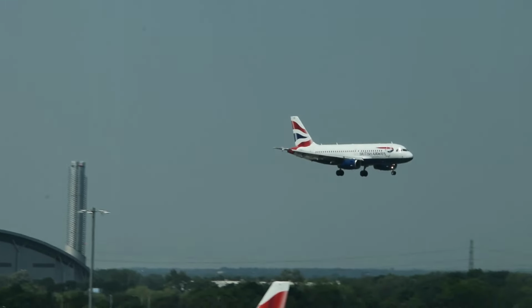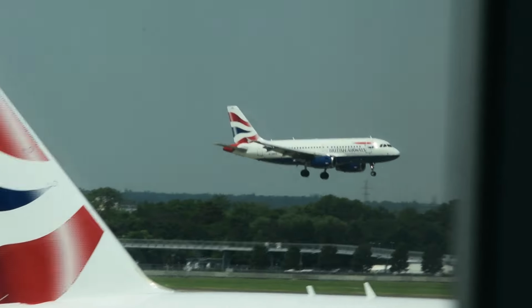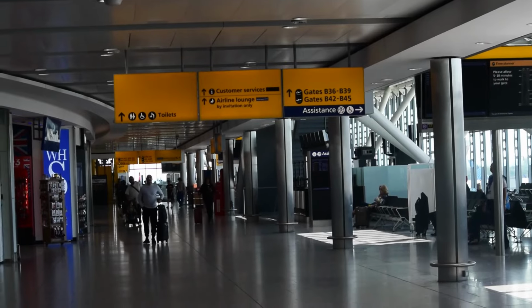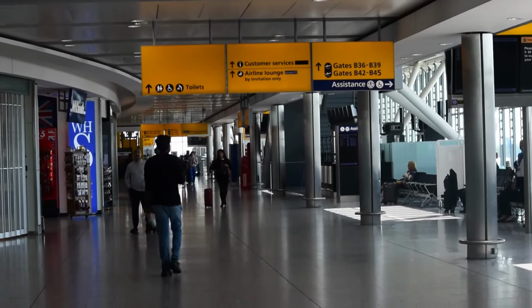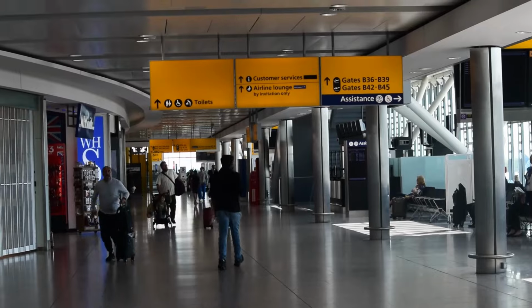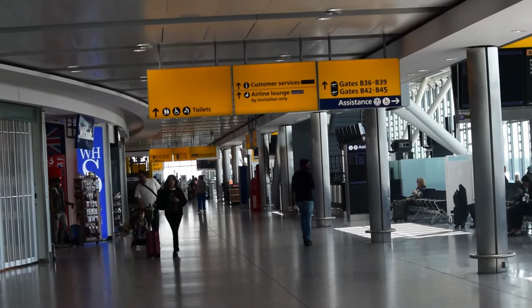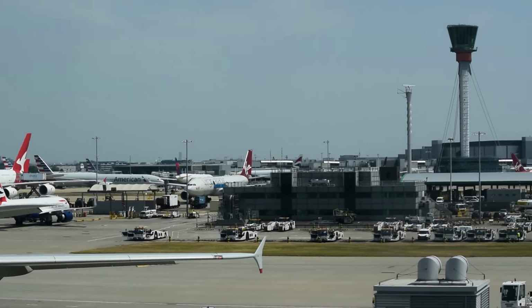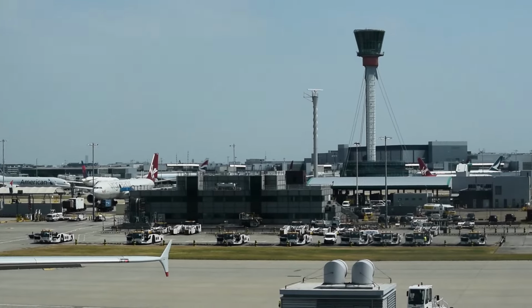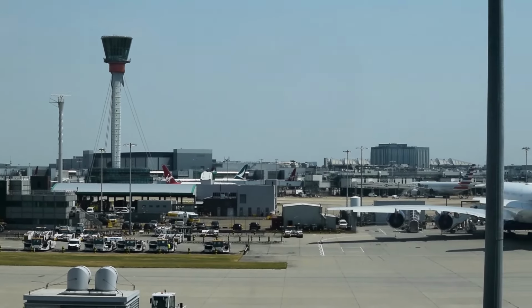With being at London Heathrow, I will say this airport is quite massive. It's not as big as Atlanta or like O'Hare, but for an airport outside of the United States, this place is just huge. And if any of you guys are into plane spotting, this airport is a must if you guys are gonna be looking at coming to London for plane spotting.